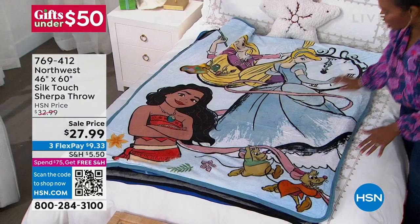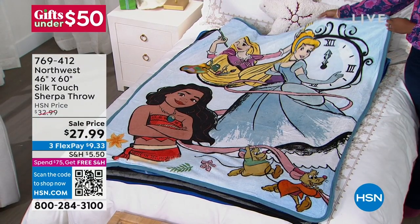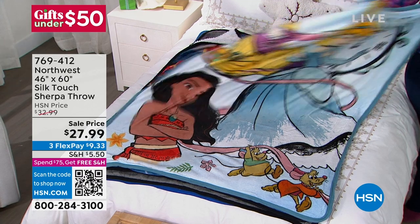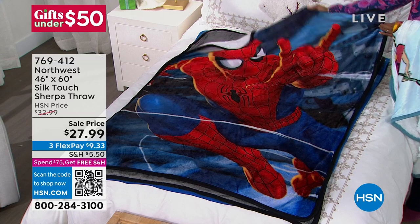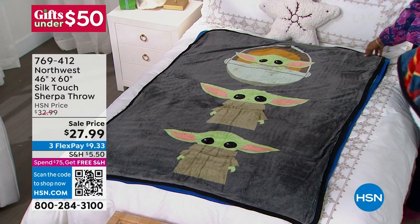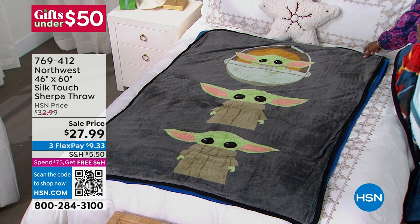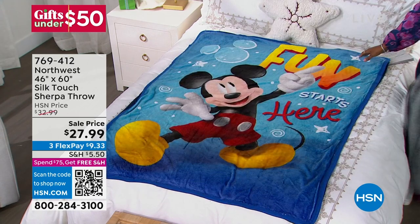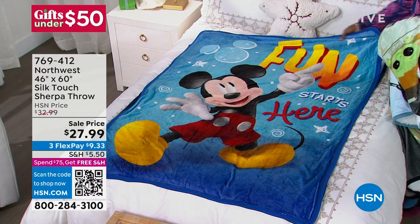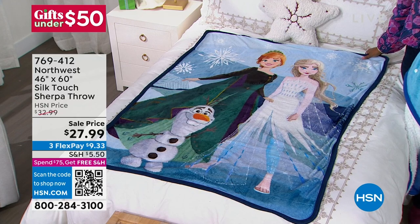But what you're gonna fall in love with is the Disney design. So you see right here the princesses. I'll also share with you, this is Spider-Man. Oh my gosh. And most popular already. Take a look here. This is called The Child. When you order it, it's gonna be called The Child, but this is sort of your baby, baby Yoda. We also have Mickey. Everybody loves Mickey. And take a look at Frozen.